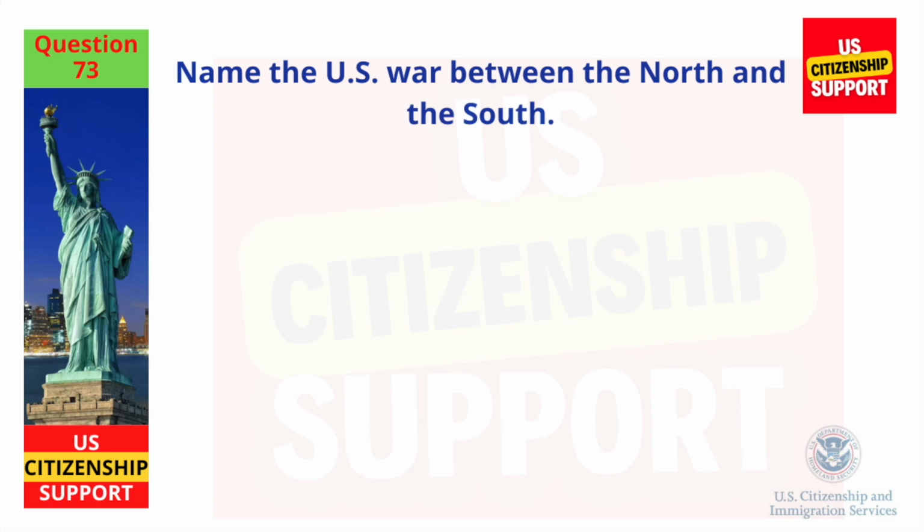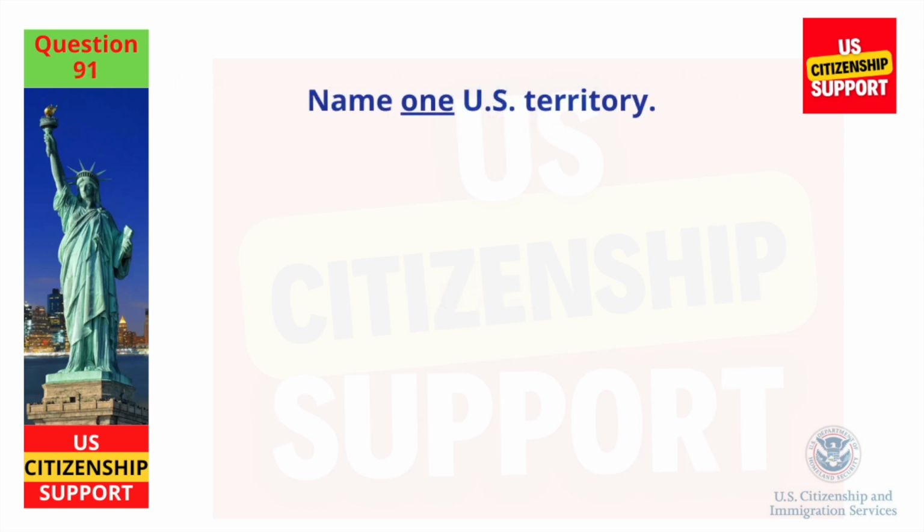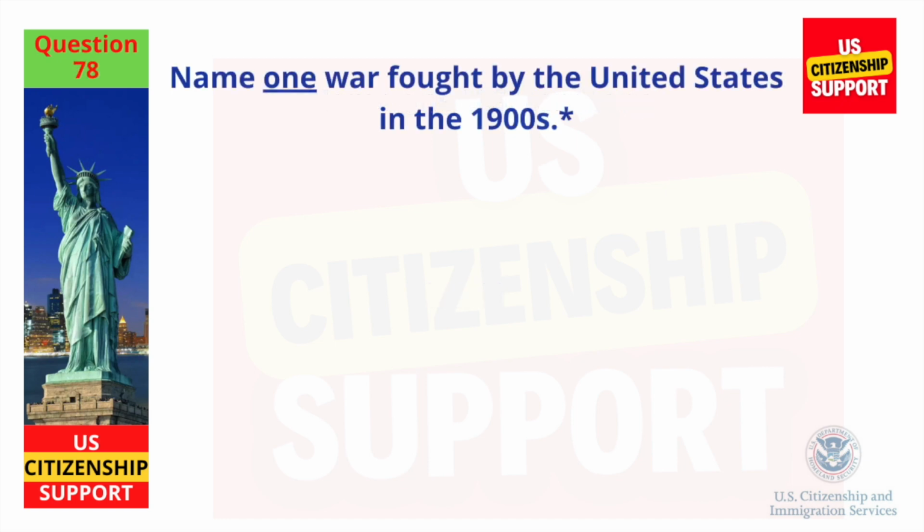Name the U.S. war between the North and the South. The Civil War. Name one war fought by the United States in the 1800s. Civil War. Name one U.S. territory. Guam. Name one war fought by the United States in the 1900s. World War One.